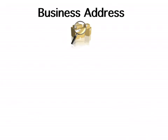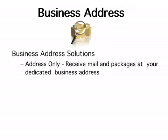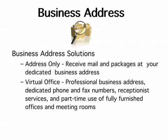There are business address solutions offered from companies like Regus that give you many of the benefits of having a physical address without having to truly have a real brick-and-mortar building. Address-only solutions are where you can receive mail and packages at your dedicated business address. A virtual office is a professional business address with dedicated phone and fax numbers, receptionist services, and part-time use of fully furnished offices and meeting rooms.